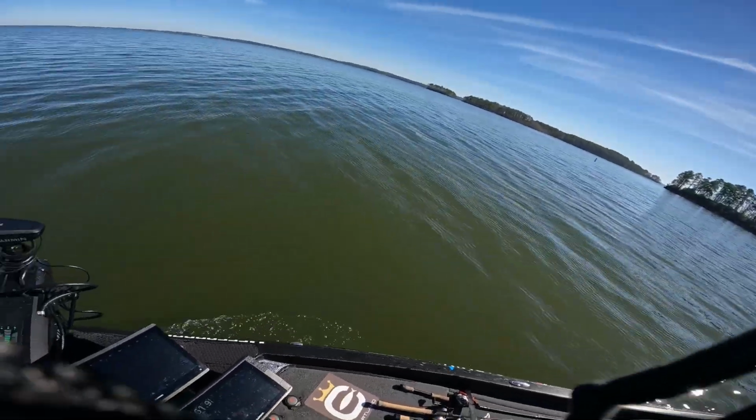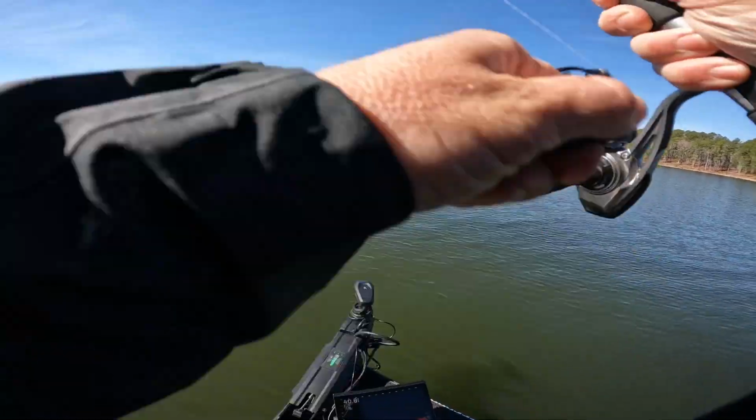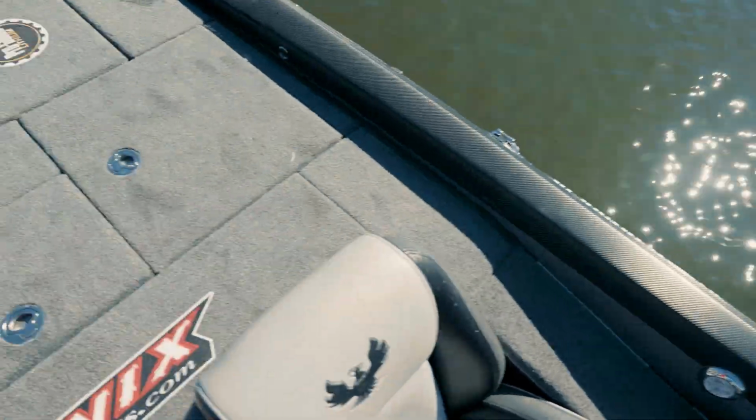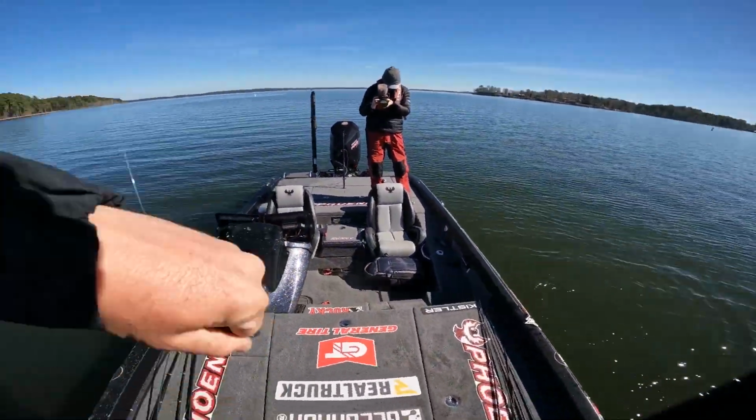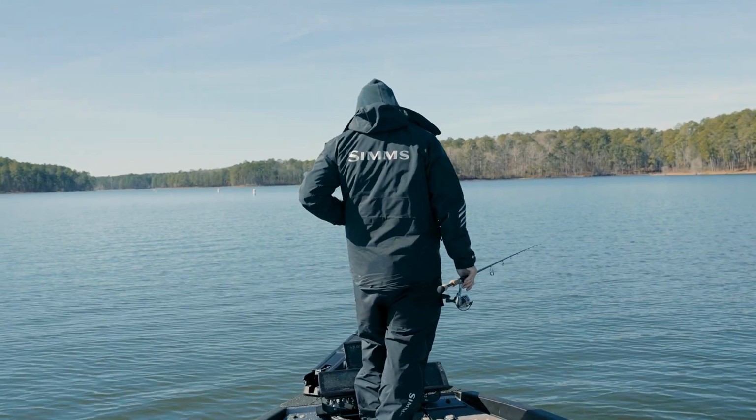Wicked deep right here. That was pretty cool, and I had to really talk to that one there. That fish was over 5 feet down, over 50 feet of water. Big patter. There's one. Bass for sure.